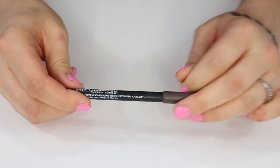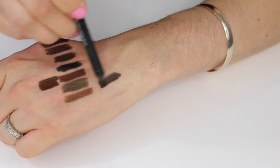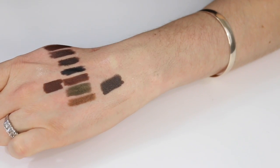This is the Total Intensity by Prestige. It's called Bold Brown. And it's a really dark brown. I love dark brown eyeliner, so I'm going to keep that one, and it's really soft.